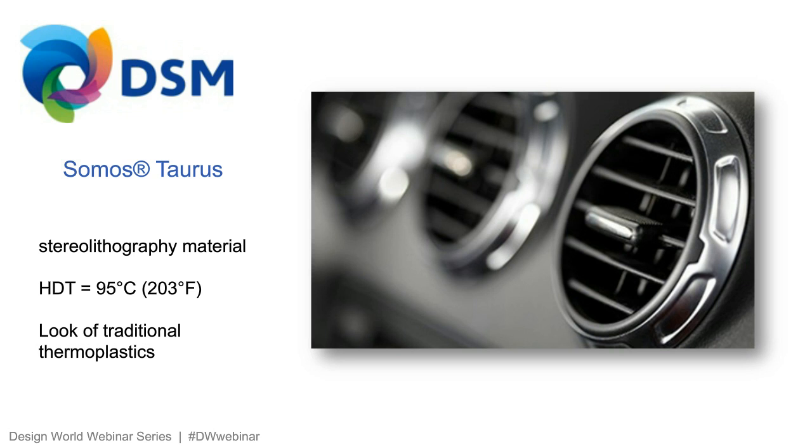DSM Somos introduced Somos Taurus at the Additive Manufacturing Users Group Conference this year. Somos Taurus is the latest addition to the Somos stereolithography material portfolio and is geared for objects that must perform in high temperatures. This material is durable and has a heat deflection temperature of 95 degrees Celsius or 203 degrees Fahrenheit, which means that the parts will start to bend under load at this temperature.